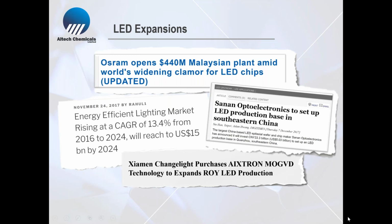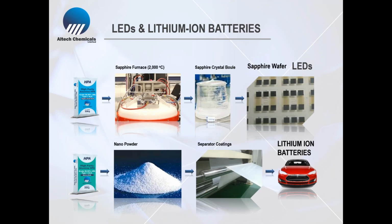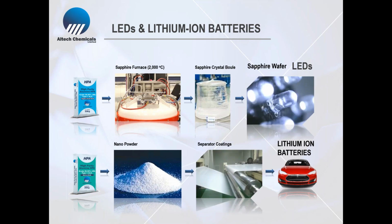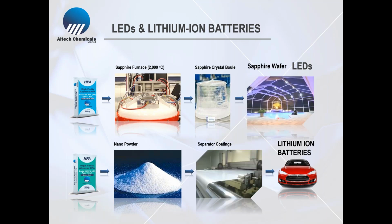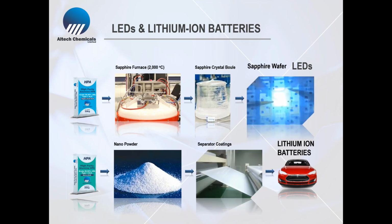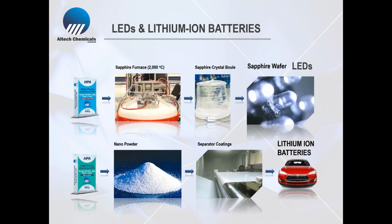I'll go back to the other industry that's driving the growth, which is the lithium battery industry. As you've heard of the Samsung Galaxy battery fires, when a lithium battery catches alight is when the positive and negative terminal touch. You get a short and you get a thermal runaway. So every lithium battery has a separator between the positive and negative terminal. It keeps them from touching, and it allows the lithium ions to go back and forth.